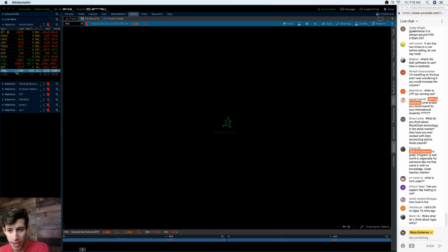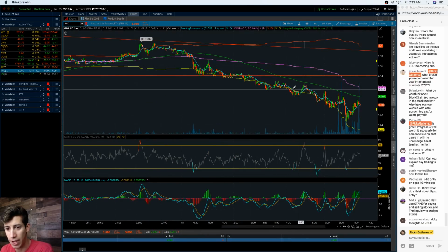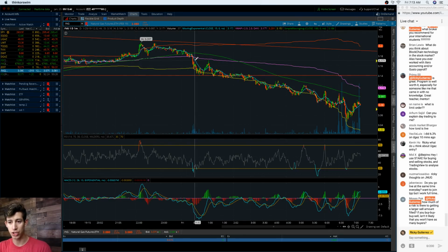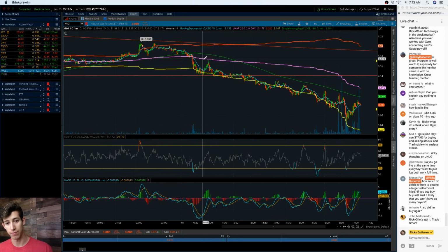Here we go, /NG. Do you guys see how it's following this downward pattern? There are 3 things that I like to focus on: direction, understanding the pattern, and understanding that I'm getting a good deal. Natural gas, so first thing, direction. This thing is showing signs of a downward pattern. How do I know this?